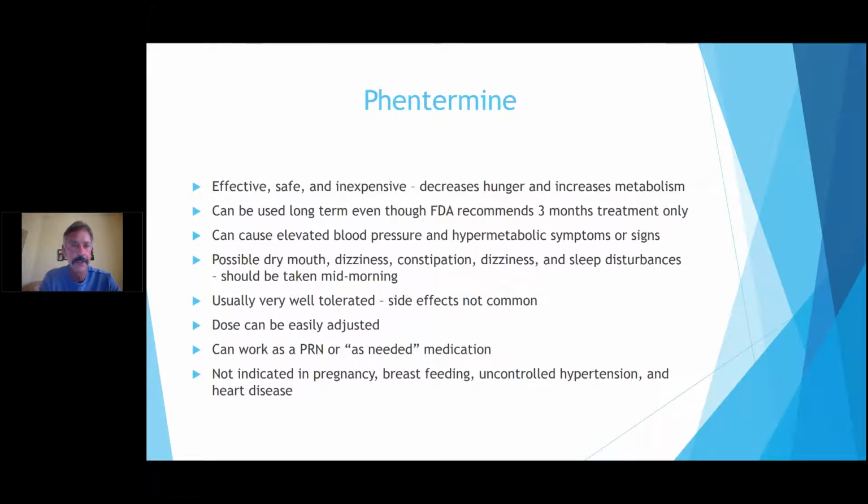Phentermine has been around since the 50s. It really is an excellent medication. It's very effective, safe, it's inexpensive. It does decrease hunger and increases metabolism. And while the FDA recommends 3 months treatment only, scientists now realize that patients may need to stay on this long-term or even forever, if necessary, to keep metabolism optimal.